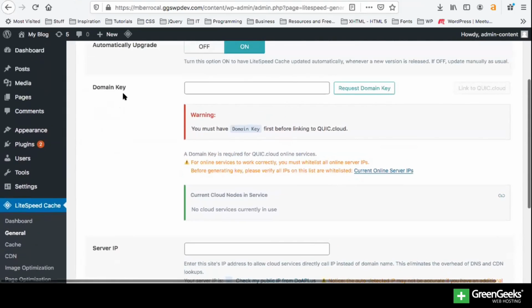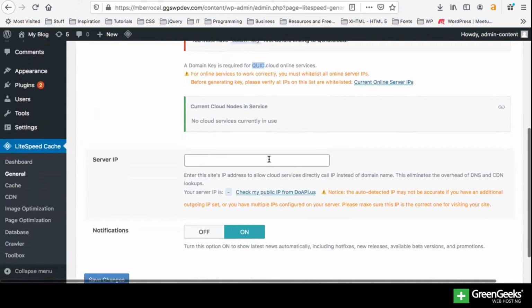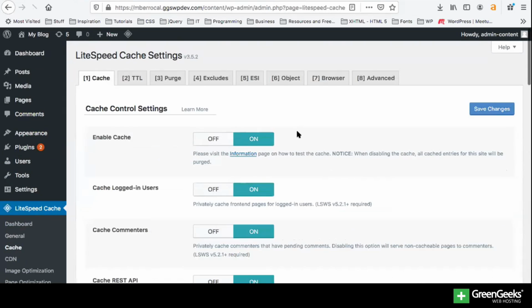This has to do with the cloud services that they have, the QUIC.cloud online services that we have. So we're going to leave that for now. We're going to hit save changes. And we're going to go to cache over here.